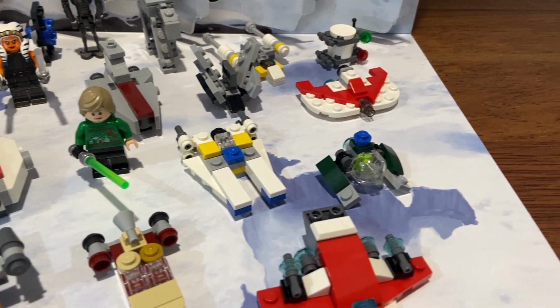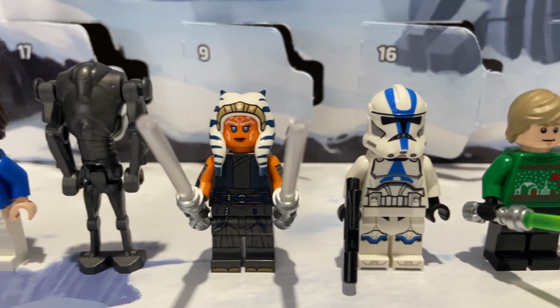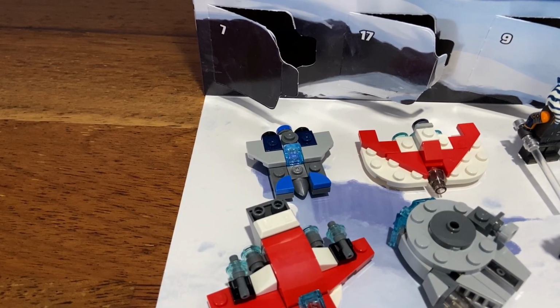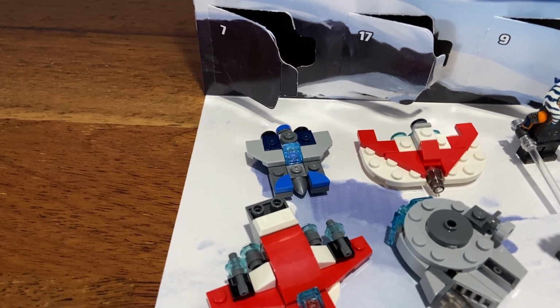Two pages of script later, and we have finally made our way over every figure and every build included within this advent calendar. But I'm still not done. I have some bones to pick and some praises to give for some of the inclusions within this set. Starting with, in my personal opinion, the worst build from this advent calendar. We have the Mandalorian Gauntlet.